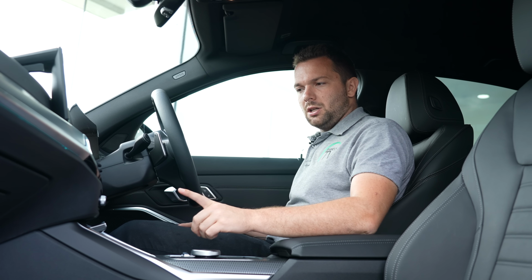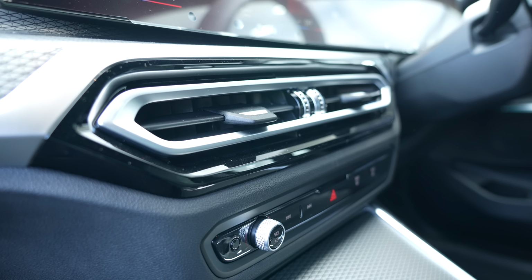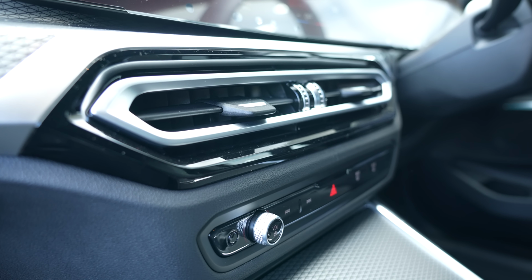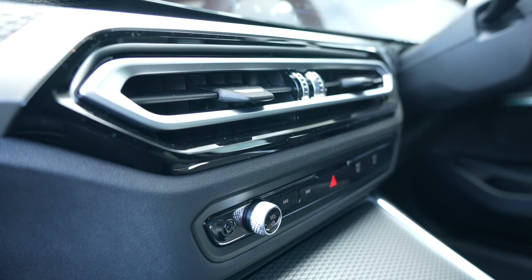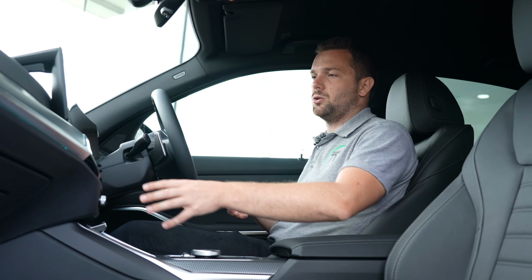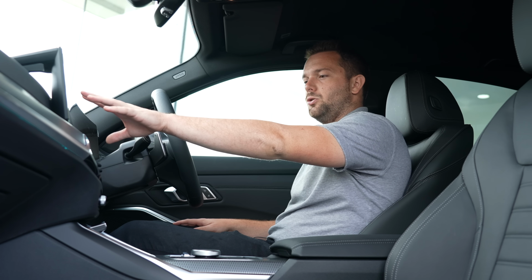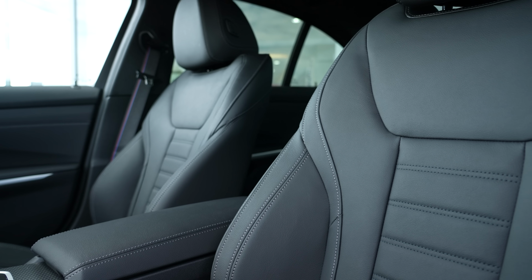And then your eye line is drawn to here. There are no real physical buttons anymore. Now, think what you will about that. It's the way that all these cars are going. Much less buttons, everything is controlled up on the screen. So your climate control is all controlled up here. Your heated seats are all done on here.